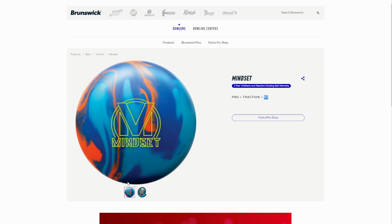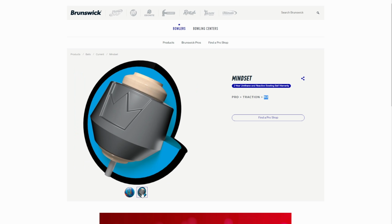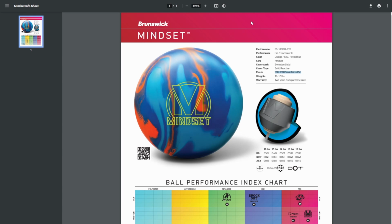And front and center, outside the fact that this is a brand new ball, look at this core. This thing is ginormous. Oh my gosh. That thing is amazing. And it's got all kinds of technology written all over it with the signature Brunswick crown. We've got to get into this. So, what do we got going on here?